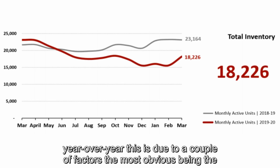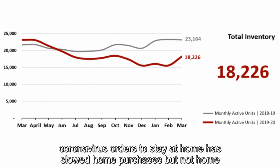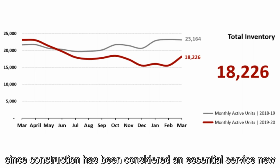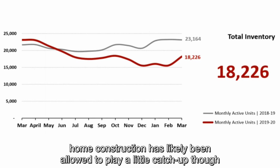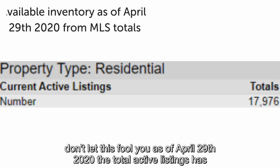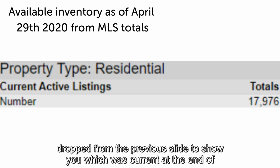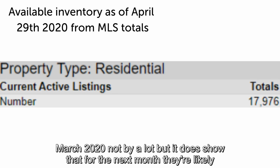This is due to a couple of factors. The most obvious being the coronavirus orders to stay at home has slowed home purchases, but not home listings. The normal uptick for available inventory that we historically see this time of year. Also, since construction has been considered an essential service, new home construction has likely been allowed to play a little catch-up. Though don't let this fool you, as of April 29th, 2020, the total active listings has dropped from the previous slide I just showed you, which was current at the end of March 2020.